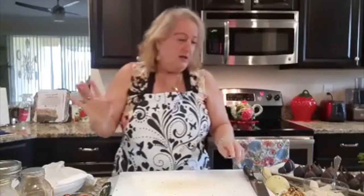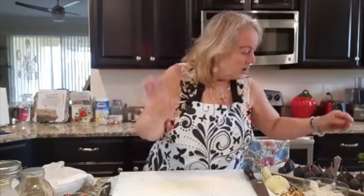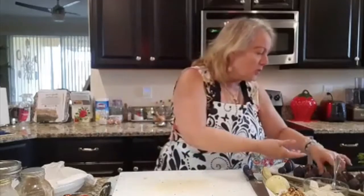Okay, so now what I want to do here is grab my figs. Now, how many figs? That is all up to you. I grew up eating figs. The first thing that my father started doing as soon as we moved from Pittsburgh to Florida, he planted a fig plant. And we always had figs. And figs are so wonderful for you.